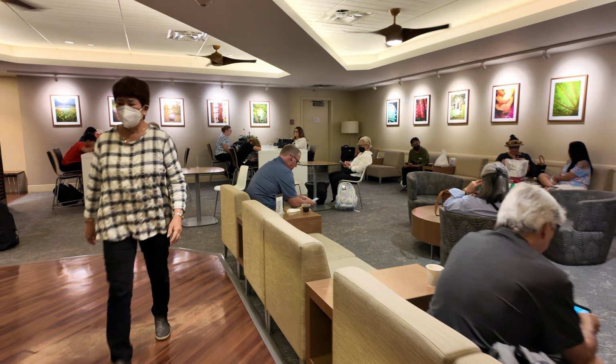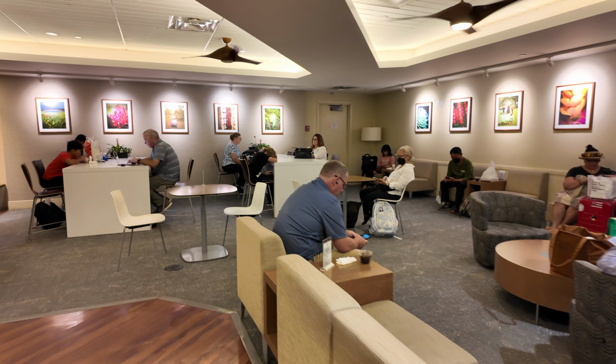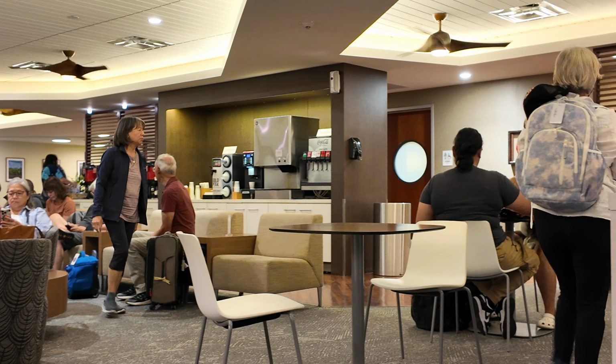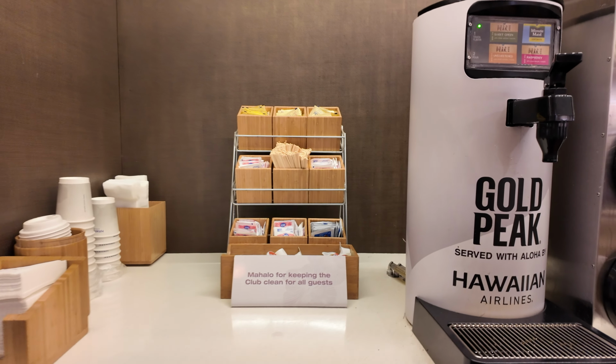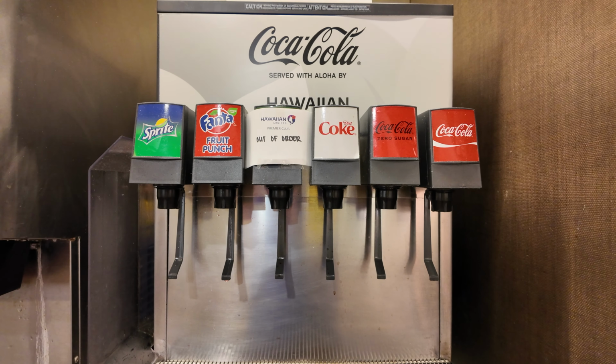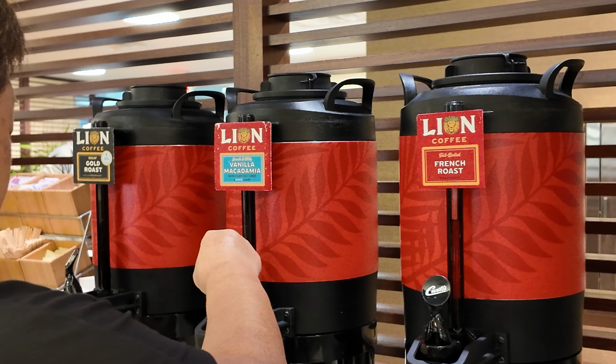Hawaiian's Premier Club is nice for business class passengers, but pretty underwhelming. Just pretzels, coffee, and soft drinks. While the seating, power outlets, and fast Wi-Fi were helpful during my layover, I much preferred exploring Honolulu's unique airport instead of sitting in an overly crowded, hot room.